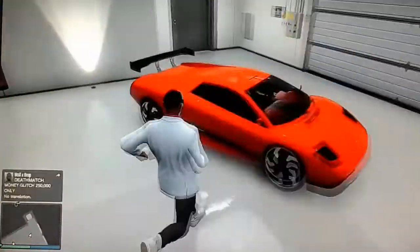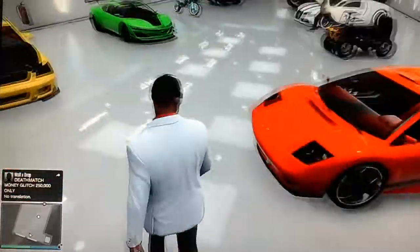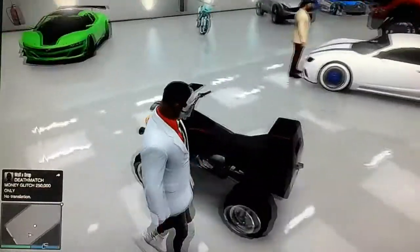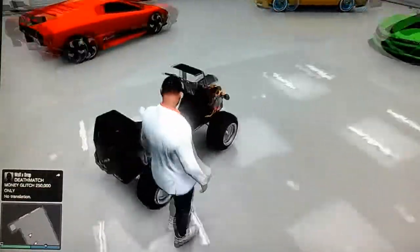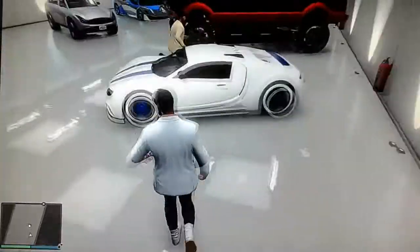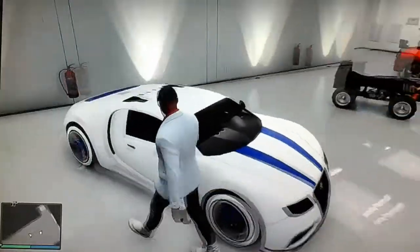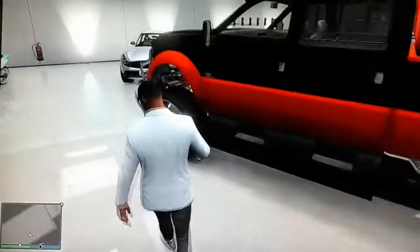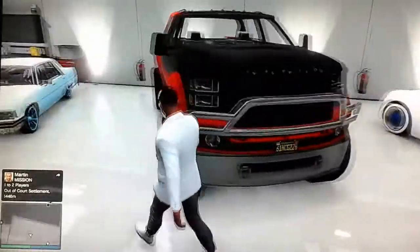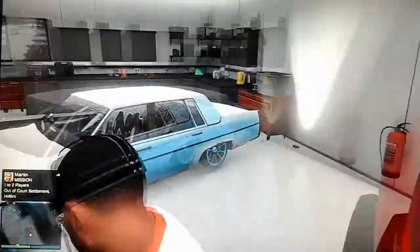All right, right here we got the red Furnace, all souped up, pretty good look. Got the purple pearlescent, looks like, with hot pink, Travis Blazer. We got the white Bugatti looking all clean with a little blue on there. Got the black and red Sandking. Those are my colors right there. Good look for this one.